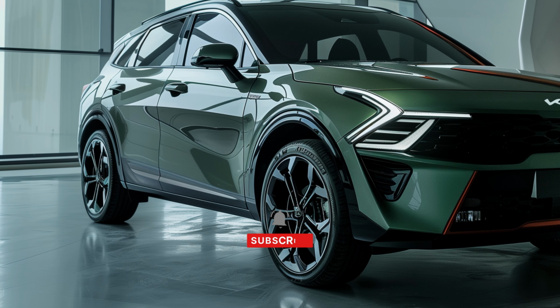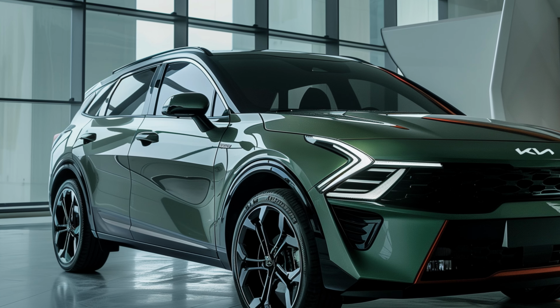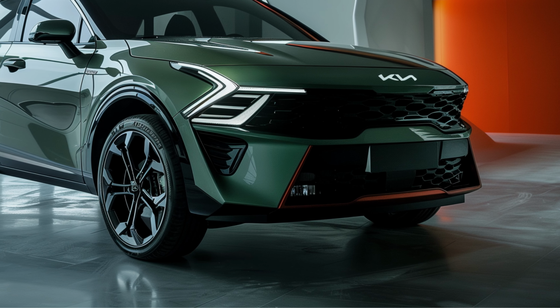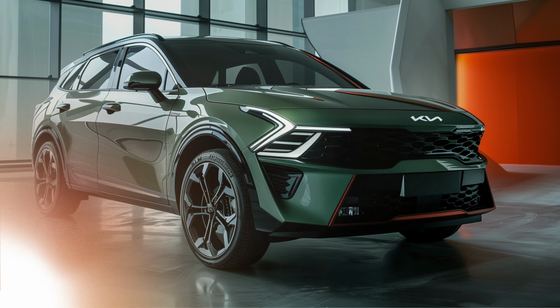Despite its recent redesign, we expect Kia to update the Sportage's styling again for 2025, in line with their typical product cycle, though other changes may be limited to trim updates and a reshuffling of standard and optional features.